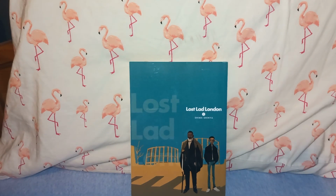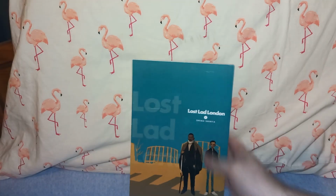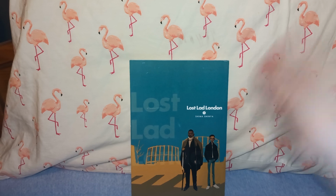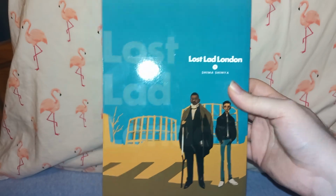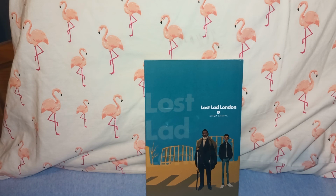Next up, I got Volume 1 of Lost Lad London by Shima Shinya. I was in Chapters looking at the new arrivals, and I had never actually heard of this one. I took a picture of it in the store so that I could come home and do some more research on it. I believe it's a 3-volume series, completed. This cover is stunning, and the artwork is so dynamic and angular, and I love it. I haven't read this yet, but I believe it's a mystery set in London, like a mystery police detective sort of thing. I'm very, very excited about this.